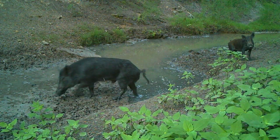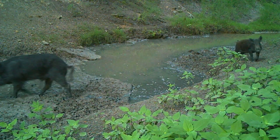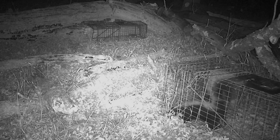Yeah, there's some hogs. We saw so many hogs there. What's that? There's a skunk in the cage.